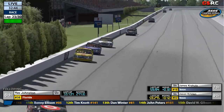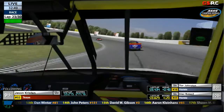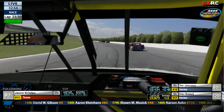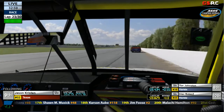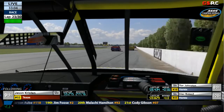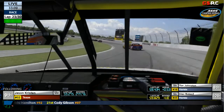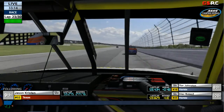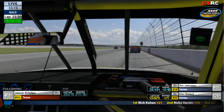Yeah, Samuel, the guys will tell you that you either love this track or you hate it. And you can see some of the guys that I think are hating this track right now, and Tim Johnson may well be one of those guys. It looks such an easy track, but in fact it is very, very difficult. And Tim Johnson is now fighting, battling with James Kahula for what is the 7th position. So they may well be out of it. Back to the front, we see now Ricky Harden stalking Nick Cohan with something like 7 laps to go.